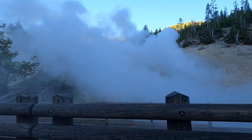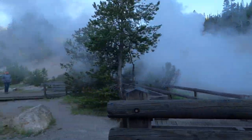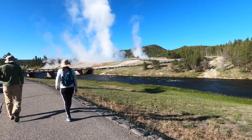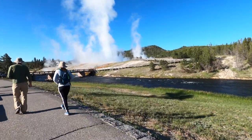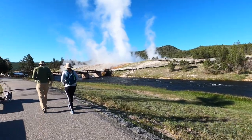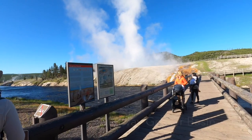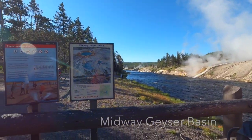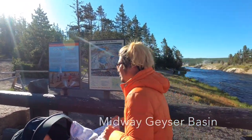Look at all that steam coming out. Headed to the Grand Prismatic Springs. And that's the Yellowstone River. It goes throughout the whole park. The waterfall. Yeah. This is also known as Midway Geyser Basin. Grand Prismatic is just a part of it.